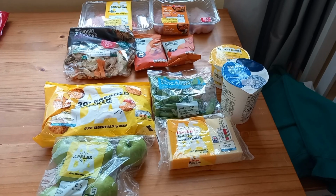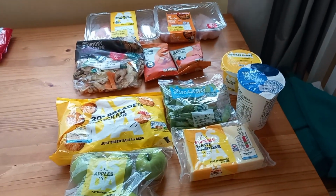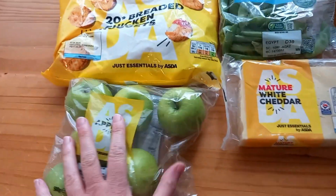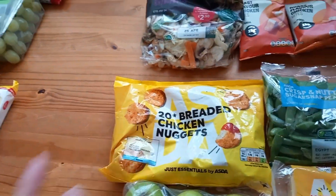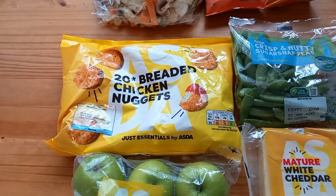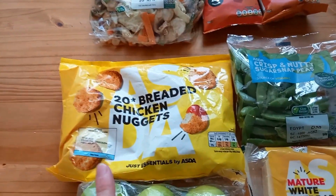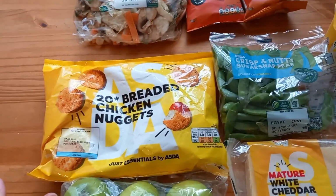All this here cost me £14.70, and the reason was because at the back I've got two yellow stickers that were about £2 something each, but these are not yellow stickers, which is our usual green apples that my son and I like. I bought some more chicken nuggets. Now, I prefer to make my own chicken nuggets. However, if I'm rushed or if I need to make a really quick meal and I haven't got time to make them, I like to have them in the freezer that I can just chuck in the oven.